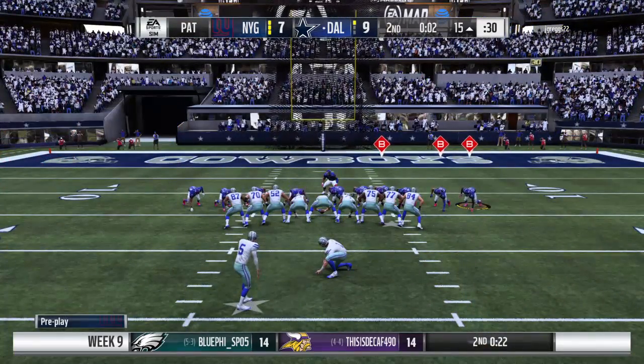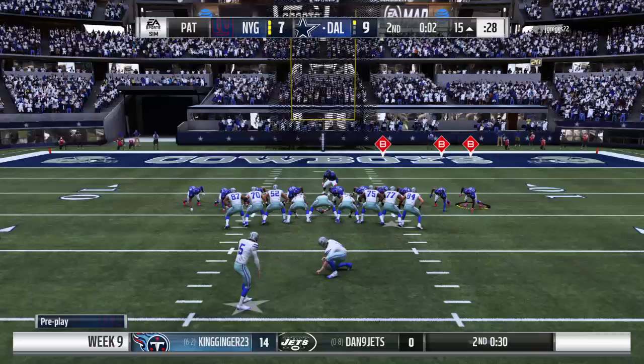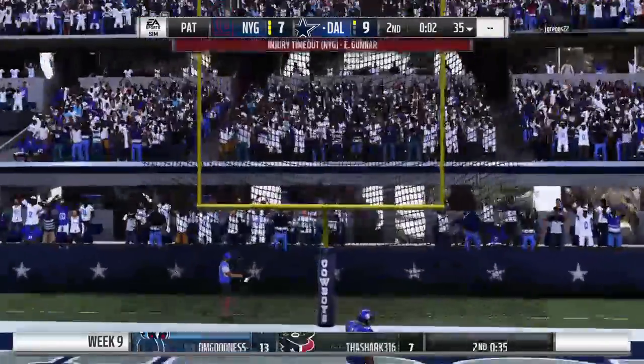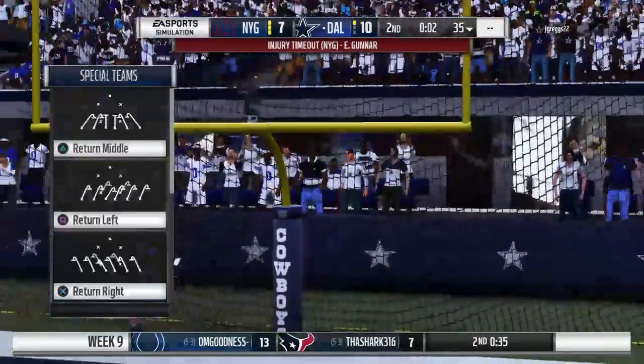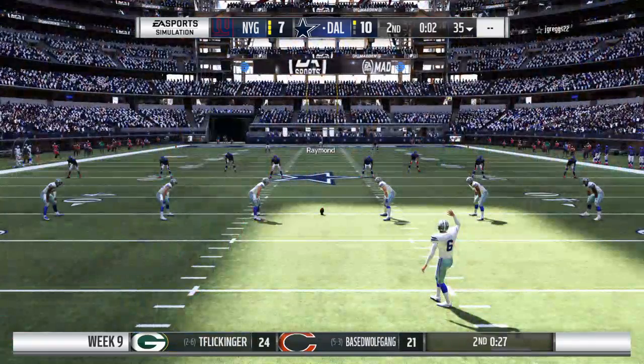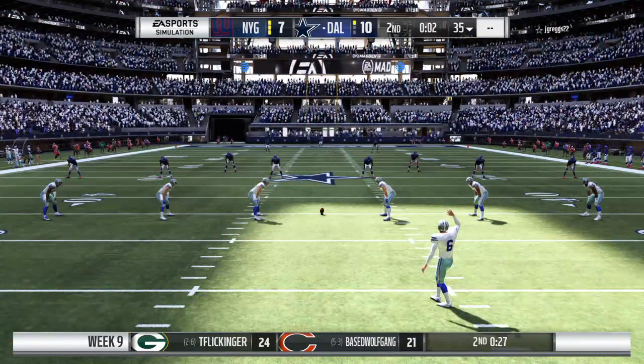That's one of the better examples of clock management I've seen. Whittled it all the way down just about and still put the ball in the end zone. Yeah, just a methodical drive and something really to take into the lockers here. Extra point up and good by Bailey. And the lead is now 10-7.